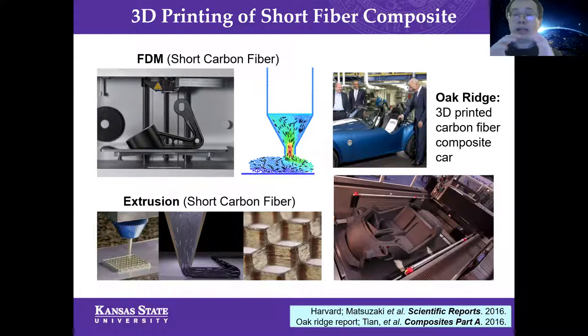For example, here, as you can see, Oak Ridge printed a cup. This is like a previous president, he was in a cup, a 3D printed carbon fiber composite cup. And the technique proposed to print short carbon fiber composite is FDM. They mix the carbon fiber with the polymer and fuse them together.